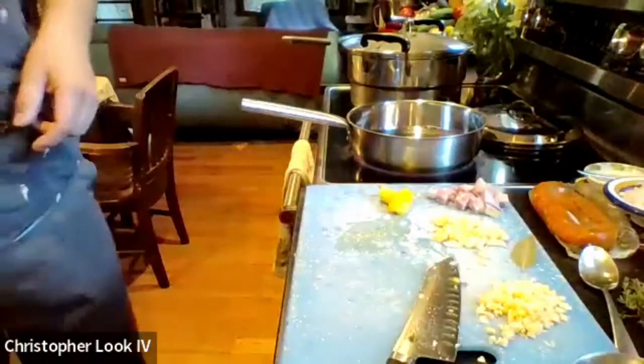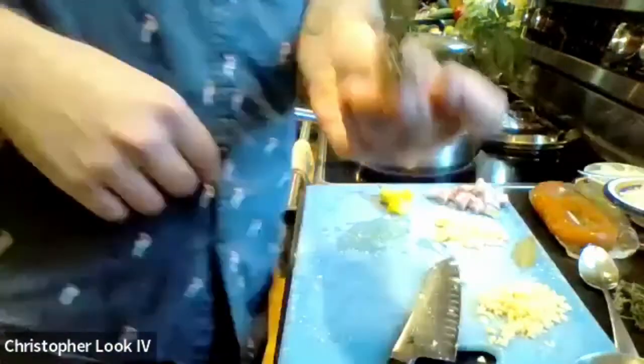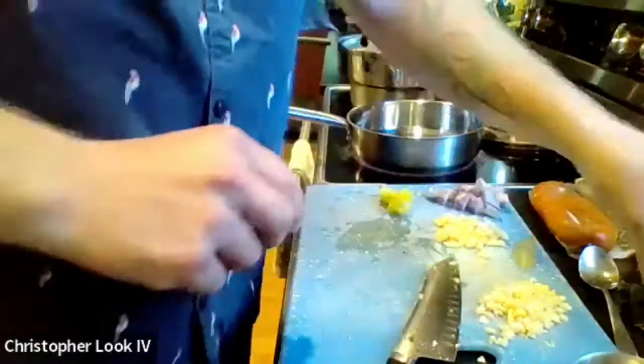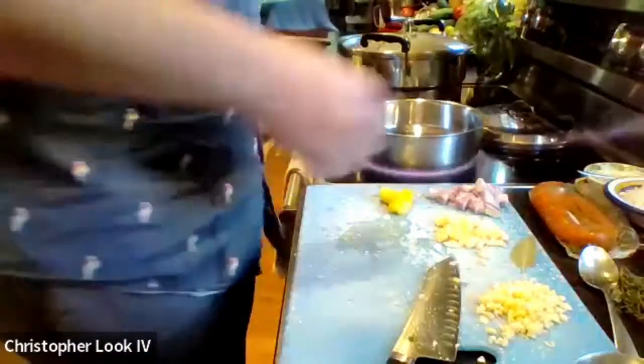So put as much as you want in there, but I wouldn't use any less than 3-ish sprigs. That's this being a very nice sprig, and another smaller one, because you really do want some of that flavor in there. It's just really nice. Okay, so this is getting warm.